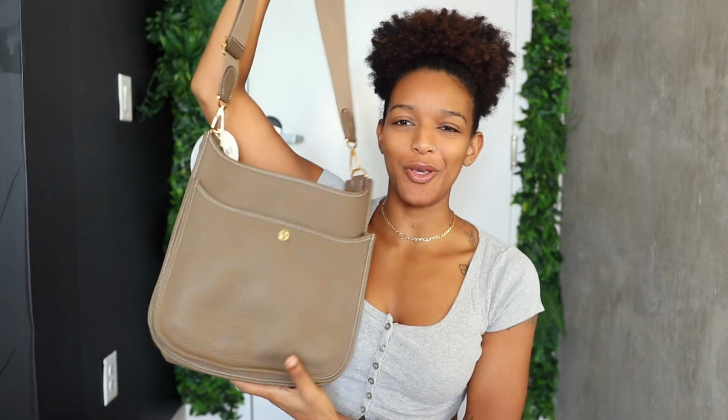And this bag feels so nice, you guys. But yeah, I figure if I have on a white t-shirt and some jeans and some white sneakers or something, this would be so cute. What was really important to me is that I got one with gold hardware because I think the gold hardware on the Evelyne just looks so good.